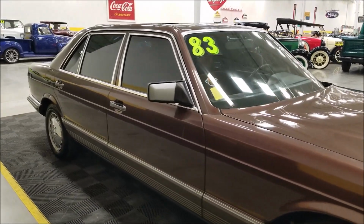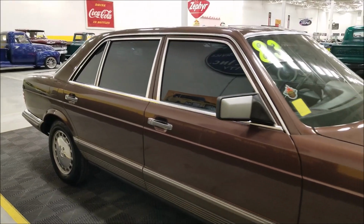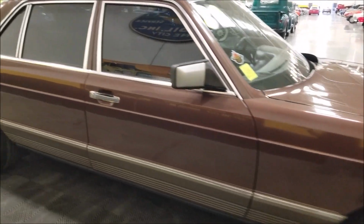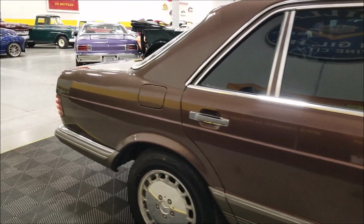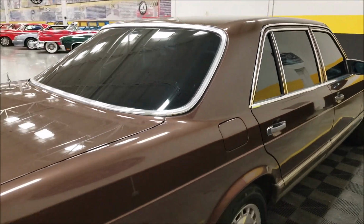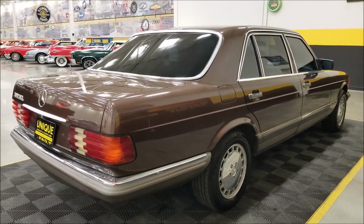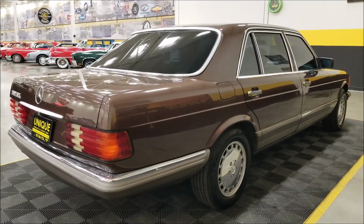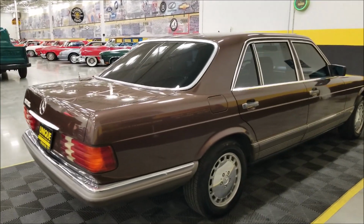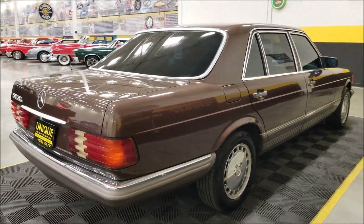Now, this does have the Webasto, I believe is how it's pronounced, heater in it, which basically was a gasoline fed heater for when the car was not running, or it could be set up by a timer, and would turn on to warm the engine bay and the interior of the car, almost like a modern day auto start back in 1983. There's a controller for it in front of the shifter. This would have a 4-speed automatic transmission in it.